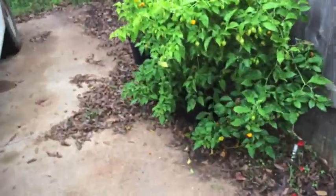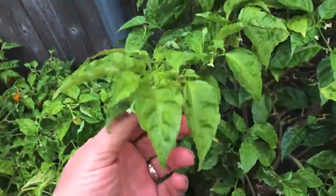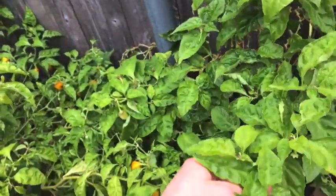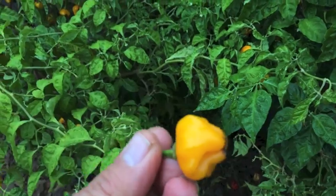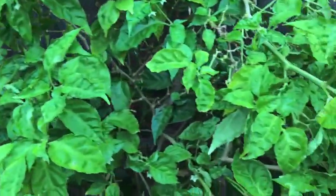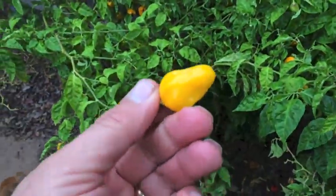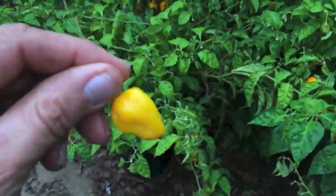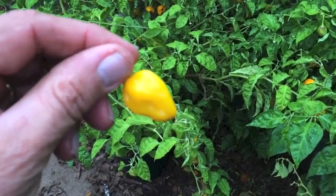A few more Trinidad Perfumes. These are going to have to fend for themselves because I ran out of room. I already got 2 in the garage. This thing's fun to grow. It's really fun to grow, and even little kids can eat these peppers. I grew them for my dad, who can't eat hot stuff. He can't even eat jalapenos, but he loves these.